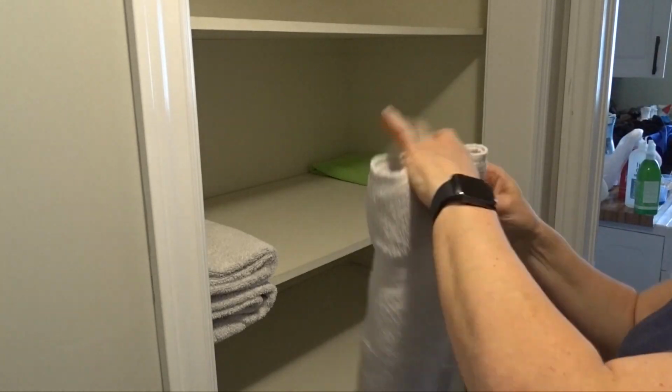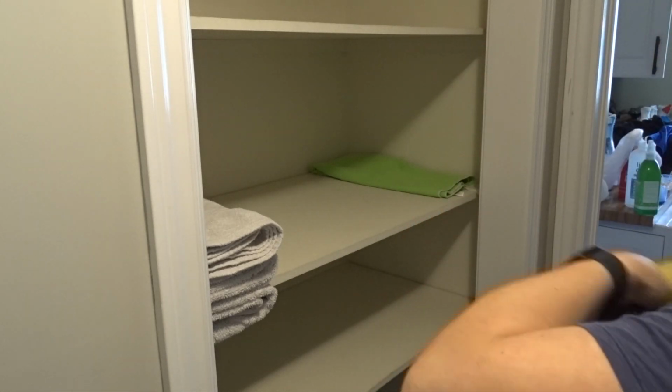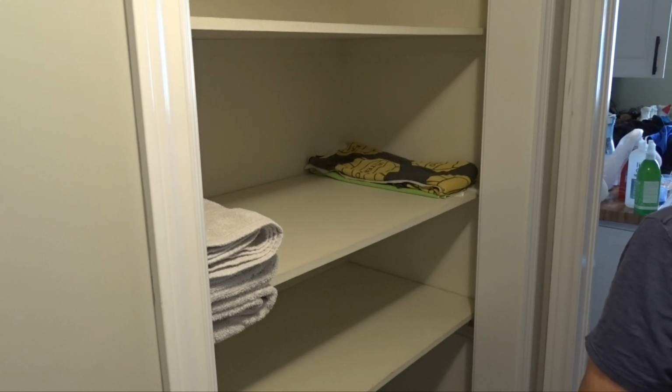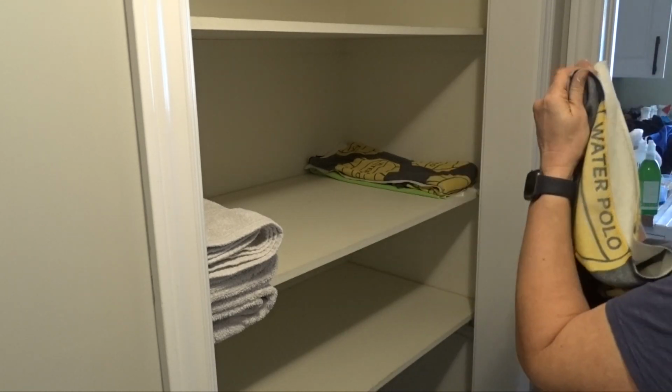So I have these type of towels. My kids both played water polo, and they were great towels to have when they got out of the pool because they're super absorbent. But they no longer play water polo, but my daughter is a lifeguard and she still uses these for that. So I have a couple of those.